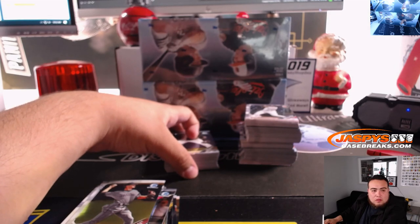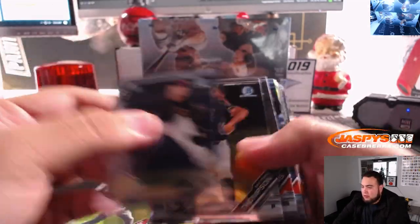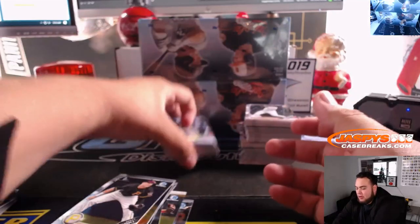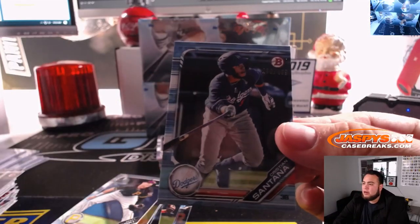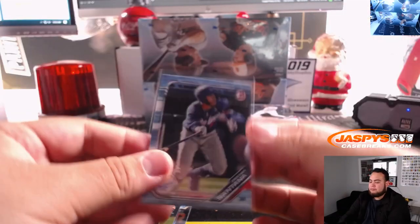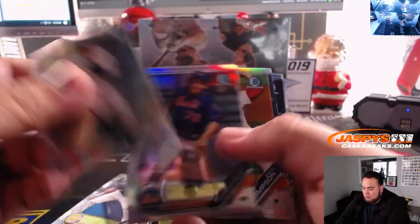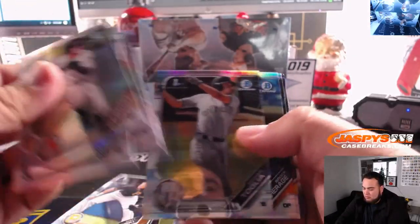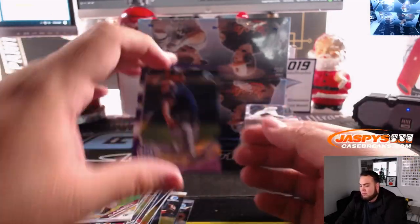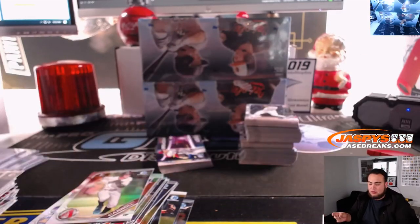Where I think they're ahead of the pack, they're a step ahead of Marchand and Pastrnak. Just wanted to change it up just a little bit, just so you guys can see it. A little better. And for the Dodgers, Santana to $4.99. That's Christian Santana. We got Gore to $2.50. Mackenzie Gore.